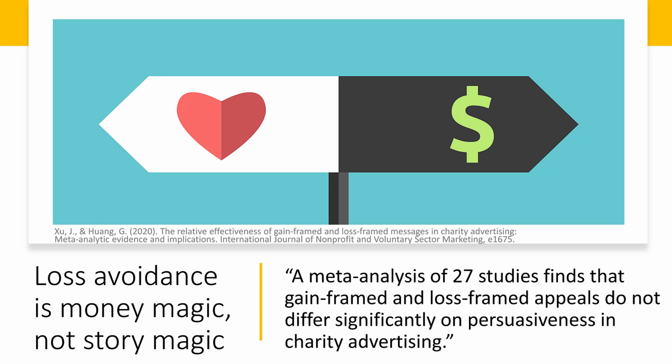Avoiding loss is money magic, not story magic. Loss avoidance is powerful in money decisions. So, does this mean fundraising story should be all about avoiding loss? Actually, no. Many experiments have compared gain and loss framing in fundraising story. Taking them all together, the answer is meh.